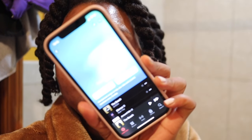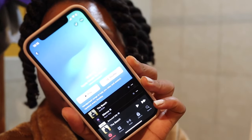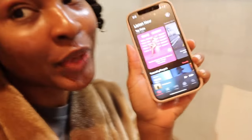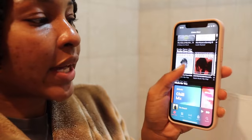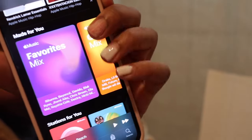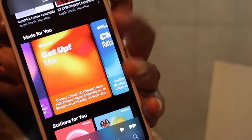Let me go ahead and do that and then I'll check in with you guys once I get out of the shower. And as always, I'm listening to my Apple chill mix. You guys always see me show it. I like the playlist that Apple makes for you. If you go to Listen Now at the bottom of your screen, the first icon, and you scroll down, you know my body because y'all know my body, you scroll down, they have Made for You playlists. So there's a chill mix, a get up mix, a favorites mix, but I like to listen to the chill mix.